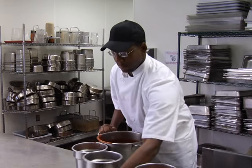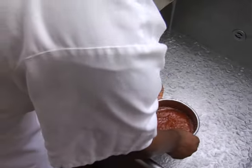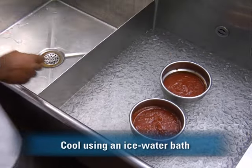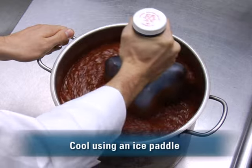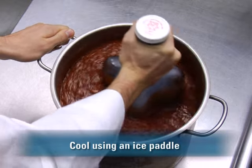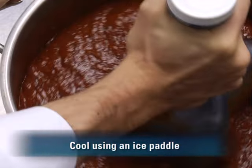One, you can put the food in an ice water bath. You divide the food into smaller containers, then place them into a sink or large pot filled with ice water. Then stir the food frequently to cool it faster and more evenly. Two, food will cool even faster if you stir it with an ice paddle. An ice paddle is hollow, so it can be filled with ice or with water and then frozen.